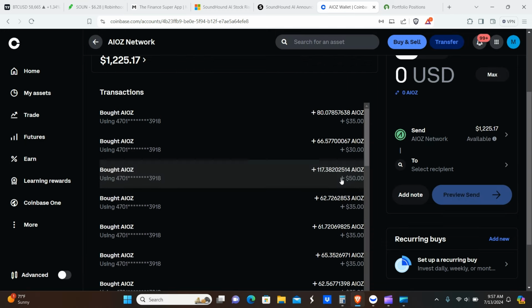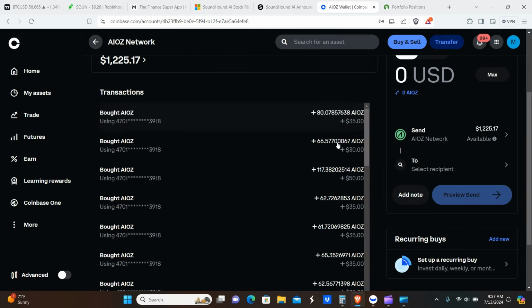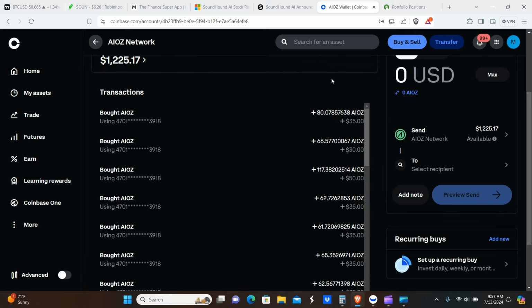Okay, so that's from last week. Not going to do that one. So July 10th added $50, as you guys can see here, 117 tokens. And then July 11th, $30, 66 tokens. And then July 13th, $35, 80 tokens. So why was there a skip on the date there?